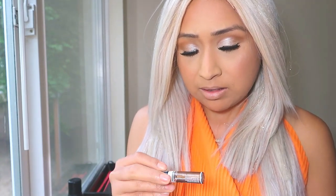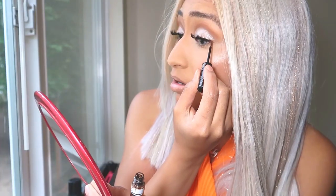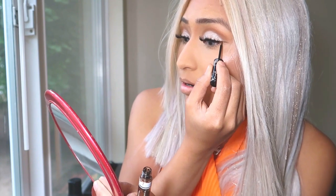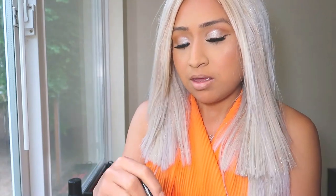I had a brown eyeliner, but I can't find it. So the closest I have is this Wet n Wild. It does have glitter, but it's light browns. It won't be a big deal. No. We're gonna start it off from right here. And just do it a little bit longer, thicker, depending on your preference. It wasn't a big deal, guys, because you can't even see the glitter.